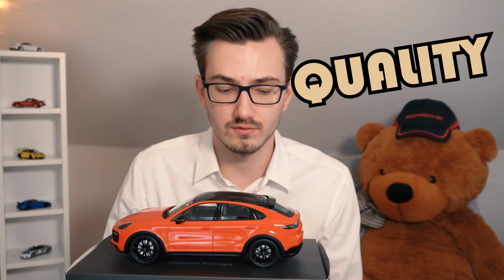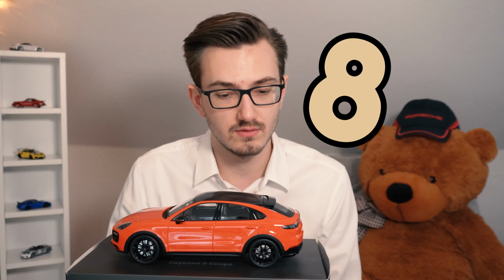Quality is strong with this one, and it gets an extra point because it is so cheap. Norev did a wonderful job with this one. The Mini Champs ones were 100 euros too, but these aren't so good. And this one really holds up even to the high quality of the Spark ones, and therefore gets an 8 out of 10, a high score.